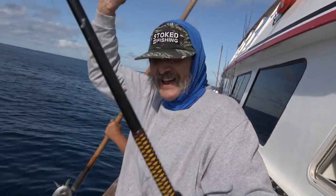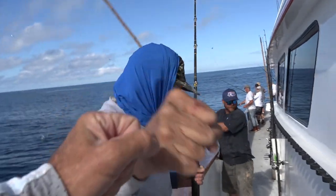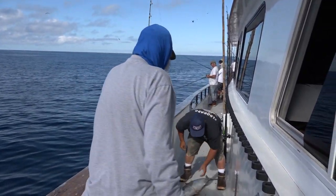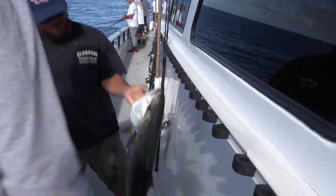Yeah. Woohoo! Stoked On Fishing, baby! Woohoo! Look at that slug, son! That's a toad, baby! Look at that slug! Wow! Good job, Lanny! Let's go, Lanny! Stoked, baby! Wow! That's a toad! That is, dude. Cortez toad. That's a Cortez toad. Good job. That's a good one.